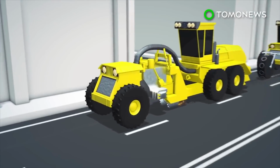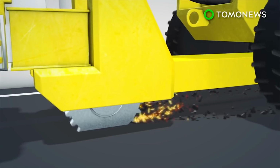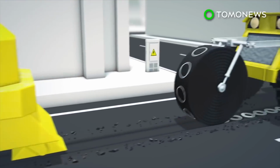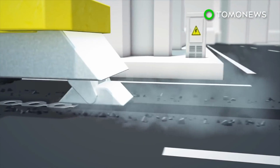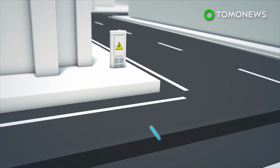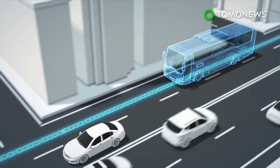Electrode claims it can lay 2 kilometers of energy transfer coils in a day. The road is dug up by one machine. The coils are laid. Then another machine buries the coils under bitumen. Roadside equipment helps to monitor electricity usage. Electrode hopes to begin testing the system with a public bus in Tel Aviv.